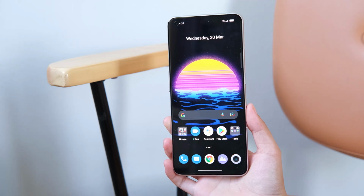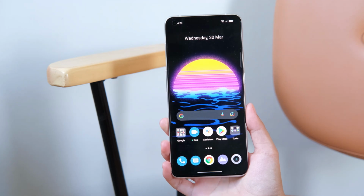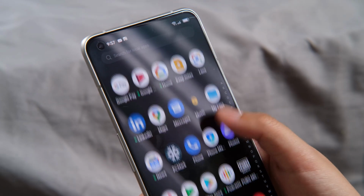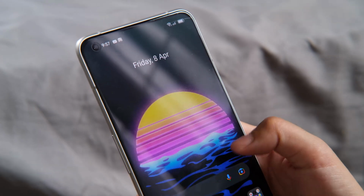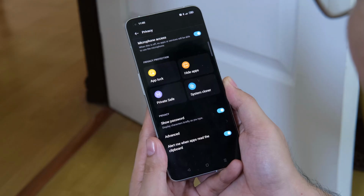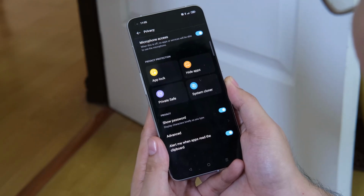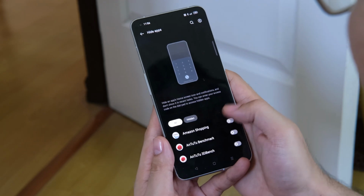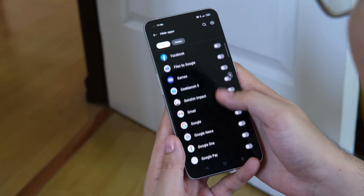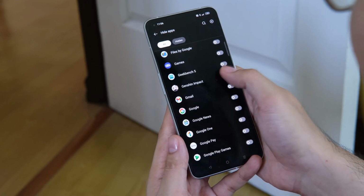The interface feels almost stock and uses multiple home screens to house apps. The usual Google apps are here, and some third-party apps like Facebook, Amazon, Booking, and LinkedIn. Those can be uninstalled though. Other features include Phone Manager to boost the device, payment protection, app lock, private safe, hide apps, app cloner, kid space, system cloner, and multiple users.